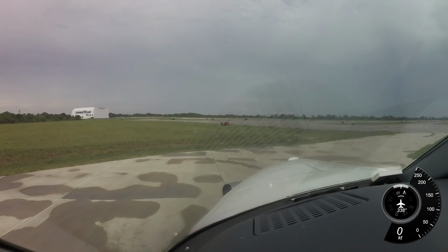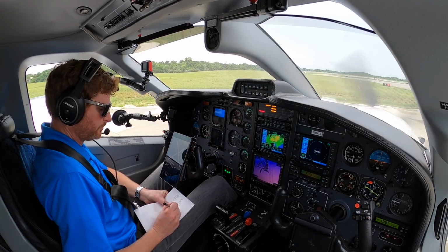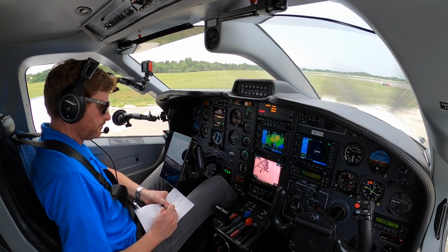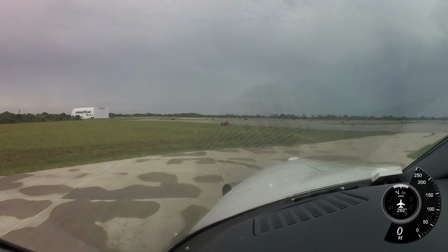Ground, November 851 Tango Bravo, we're at spot 5 with Kilo, ready to taxi. TBM 851 Tango Bravo, Pompano ground, runway 28, taxi via Mike and Kilo, cross runway 33 at Kilo. Roger, taxi runway 28 via Mike Kilo, cross runway 33 at Kilo, 851 Tango Bravo.